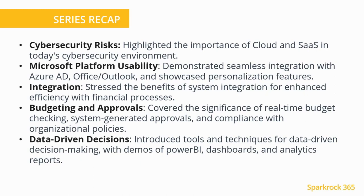And then the second in the series, we focused on financial features. And so budgeting approvals and the significance of real-time budget checking, system-generated approvals and compliance with organizational policies. And again, how that can really help improve perhaps audit findings or compliance with organizational policies, improving that you are indeed applying those in the system. So they're not human decisions, they're not things that are happening after the fact.